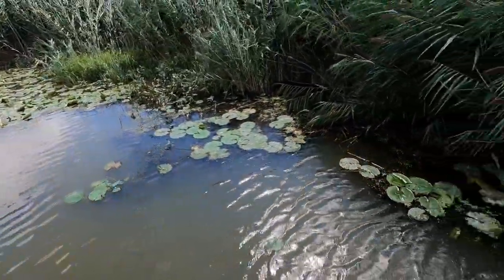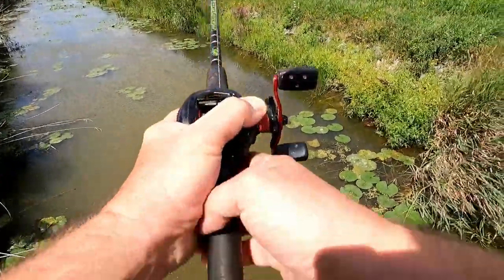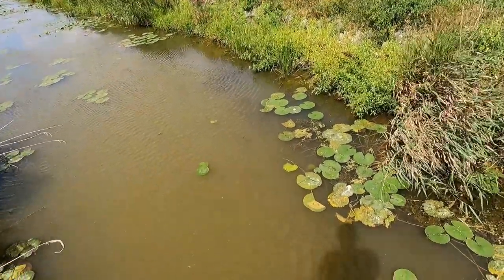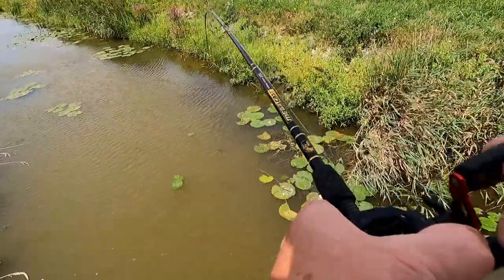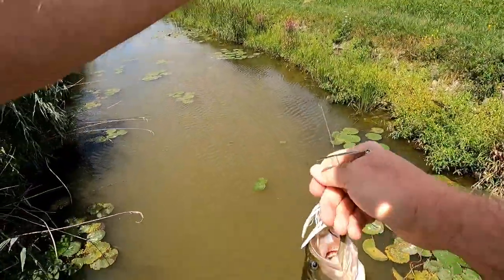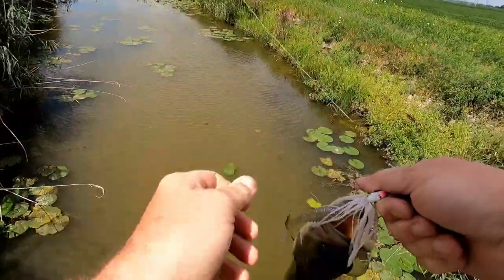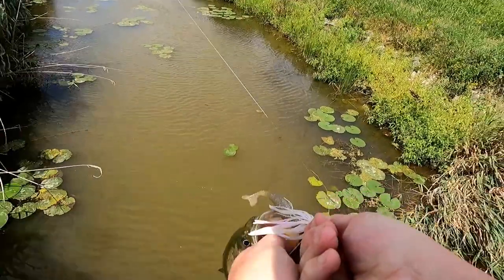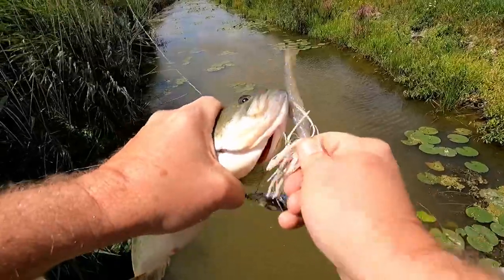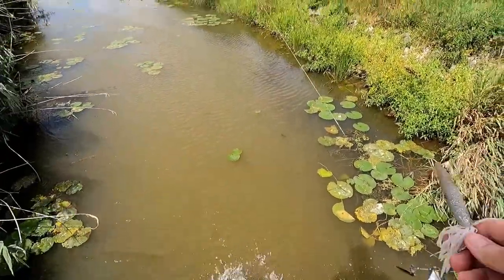A little less windy on this side, but there ain't no fish. Let's move back to the other side. There we go. Under the bridge. Nice. He was just sitting under there, waiting for something to come by.